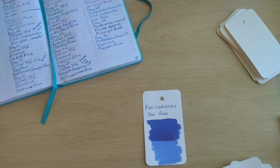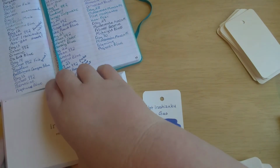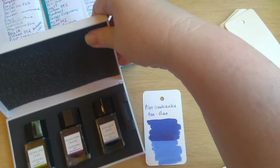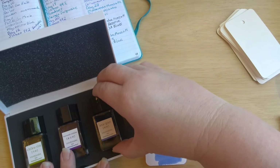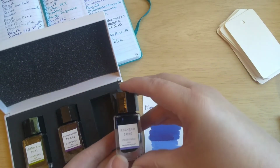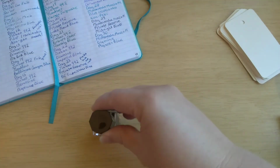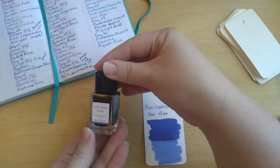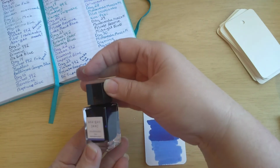All right, next we have Asagao, and this was a set that I ordered off of Amazon. You might have seen these little bottles of the Iroshizuku inks, and this set came with Asagao, Murasaki Shikibu, and Chiku Rin. So today I used the bottle of Asagao. And this ink is so gorgeous. I just can't even tell you how gorgeous it is. I loved it so much.